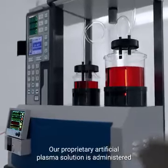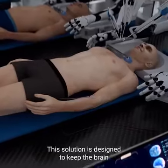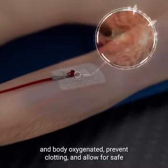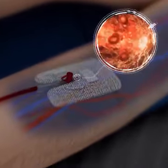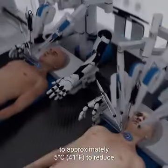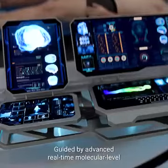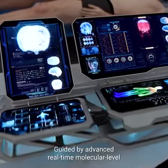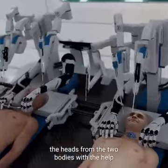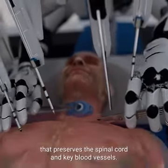Our proprietary artificial plasma solution is administered to both the recipient and the donor. This solution is designed to keep the brain and body oxygenated, prevent clotting, and allow for safe operation at low temperatures. The recipient's head and the donor body are cooled to approximately 5 degrees Celsius to reduce potential brain damage during the detachment. Guided by advanced real-time molecular-level imaging systems, BrainBridge carefully separates the heads from the two bodies with the help of a specialized surgical technique that preserves the spinal cord and key blood vessels.